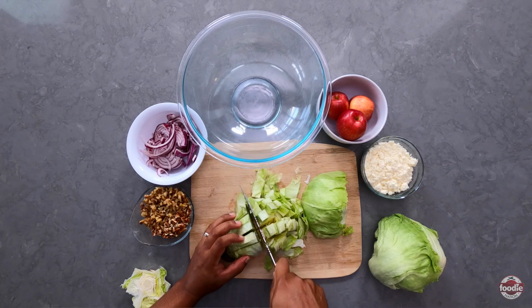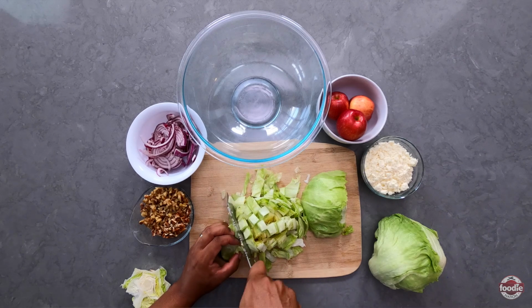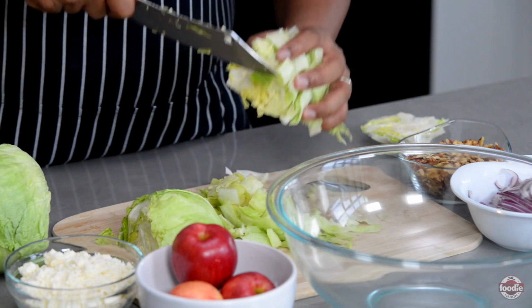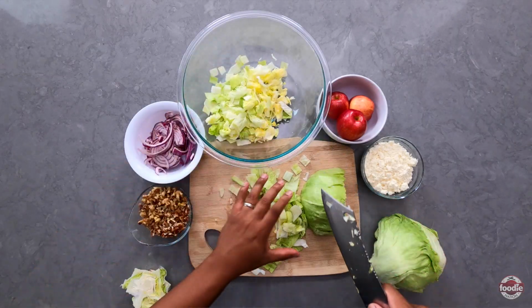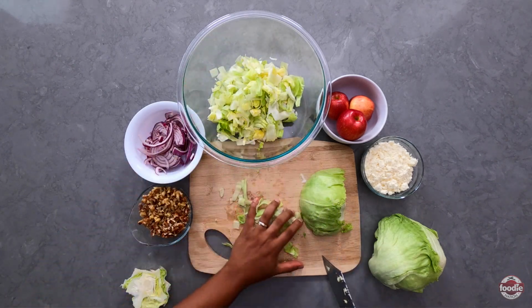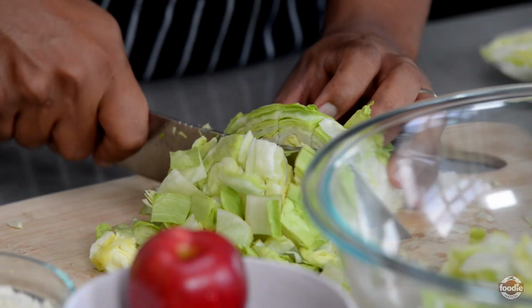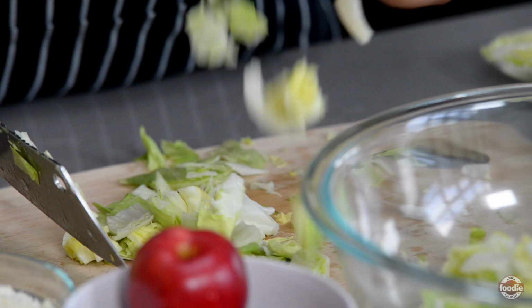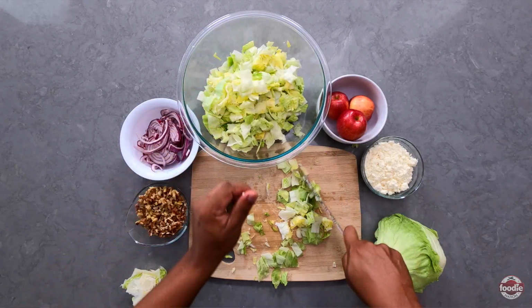So the size you're aiming for is bite size, because you don't want to have to be chewing for too long. And just take your hand and just break it up and you're adding it into the bowl. If I didn't have access to the iceberg lettuce, I'd probably use romaine.